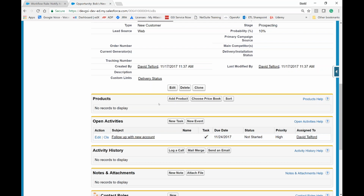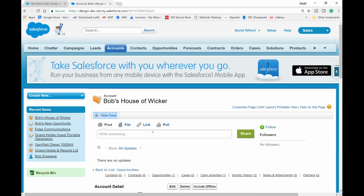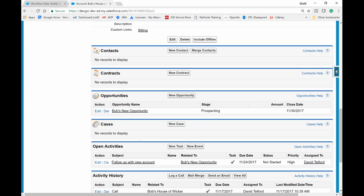And it was assigned to me because if you go back to Bob's account, I own Bob's account. I'm the account owner. Had it been owned by somebody else, it would have said that person's name. But you can see there it is, and you can scroll down. Although that was created on the opportunity, it's also showing up under the account activities. It's an important activity, and I better get on the phone and get them called.